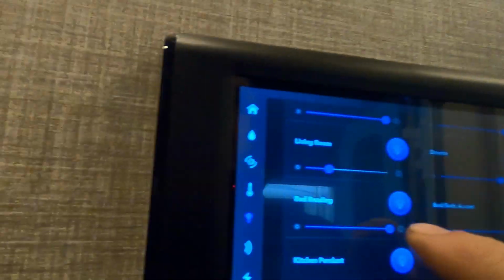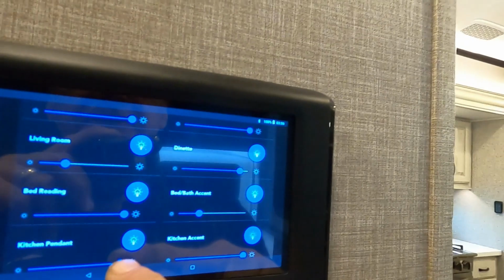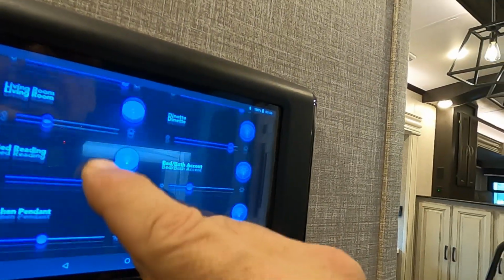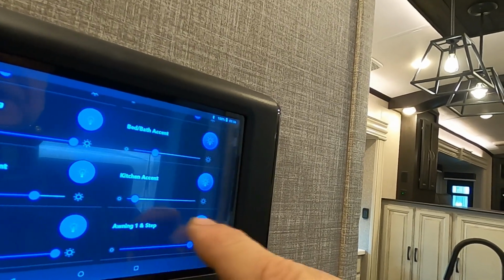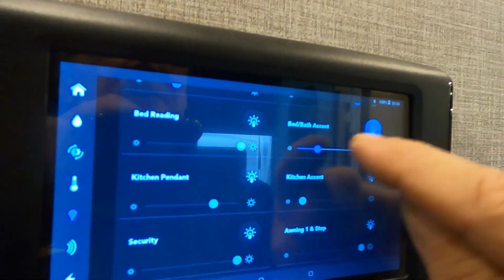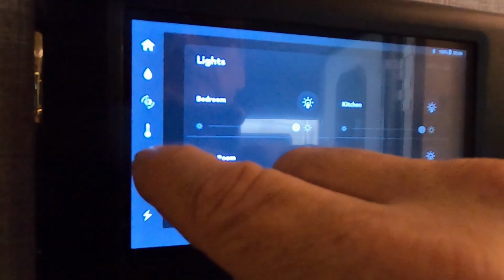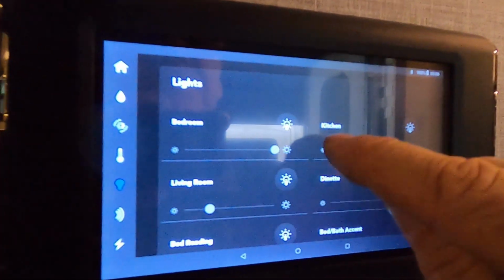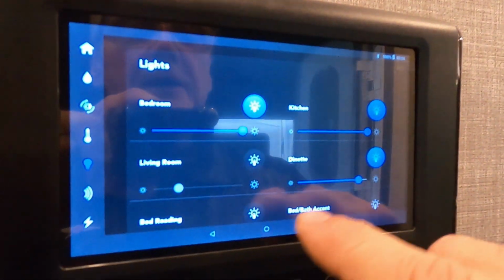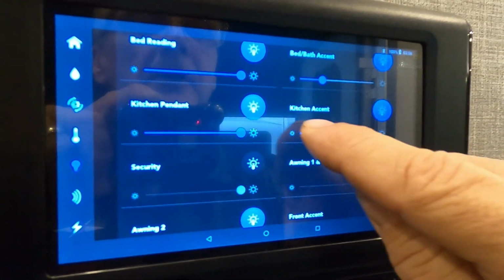Same thing in the living room. You see our bedroom accent, kitchen pendant, security lights, or you can just touch these lights and it turns everything on and off. Go back to our lights, turn everything back on, brighten them all up.